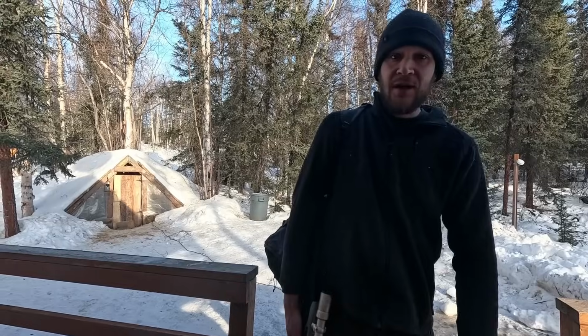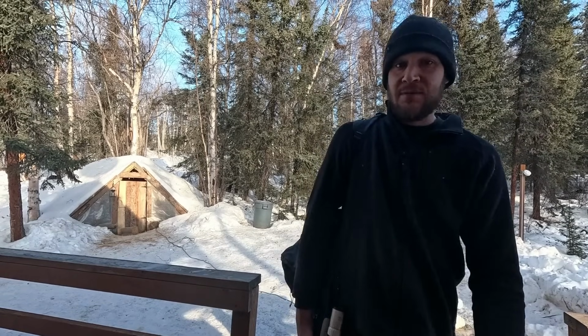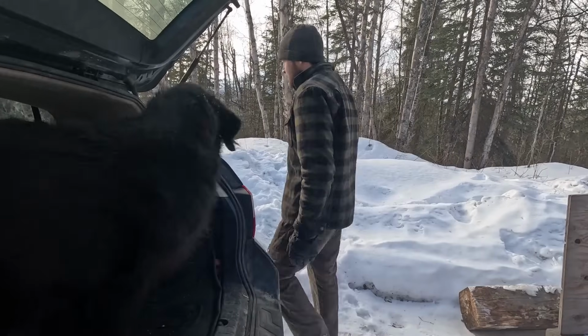So we're gonna go ahead, load up the car, and we're gonna head out into the national park. We're gonna go about 30 miles in with the car, another 3 miles on snow machine. We're gonna do a little camping, spend the night in a public use cabin. Come on, pup.